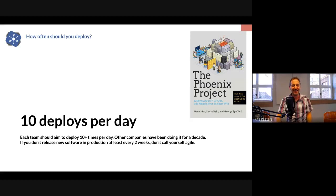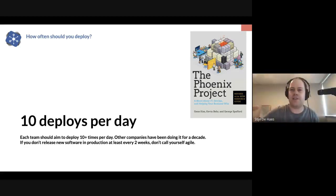Yeah. It also becomes progressively harder. It's very easy to release every 2 weeks. Then going to every day becomes a lot harder, because if you release every 2 weeks, you can spend a day of testing, for example. If you do release every day, you can't do that anymore. So you need more automation.